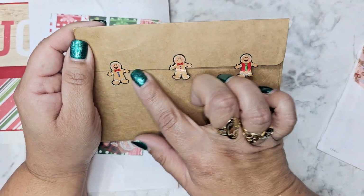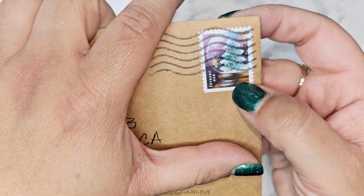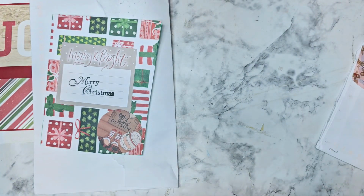And then we got another one right here with our little gingerbread guys. Oh, this comes from Teresa. I swear she sent me something already. But look, I just bought these stamps too. They are so cute. These are their little snow globes. Oh my gosh, I'm obsessed with the stamps this year.